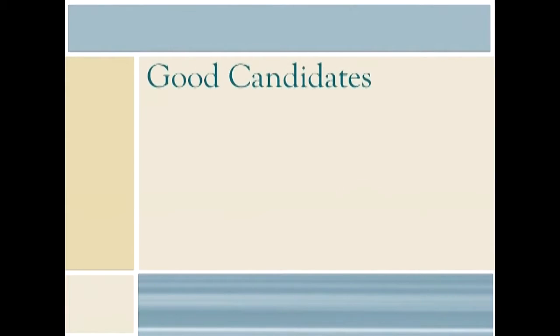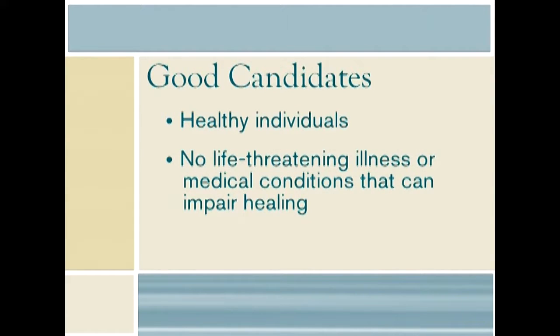A facelift is best performed on adult men and women who feel that their outward facial aging no longer reflects the youth and vigor they feel physically and emotionally. Good candidates for this procedure are individuals who do not have life-threatening illnesses or medical conditions that can impair healing. A patient who smokes is at increased risk of poor healing and therefore is advised to stop smoking for several weeks before and after surgery.